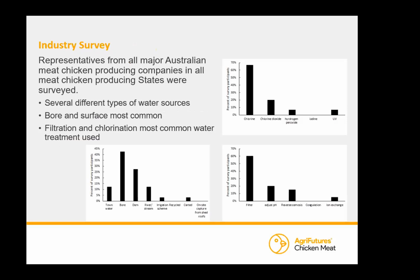So this covered all the major regions, all the major companies, and we picked up some general information. Where do people source water from? And you see there from the figure down below, most sourced from bores from the sample that we had, with a fairly substantial contingent from dam, river and town water. So they all have different characteristics. We were also asking about the most common treatments, and not surprisingly, chlorination and filtration were common.